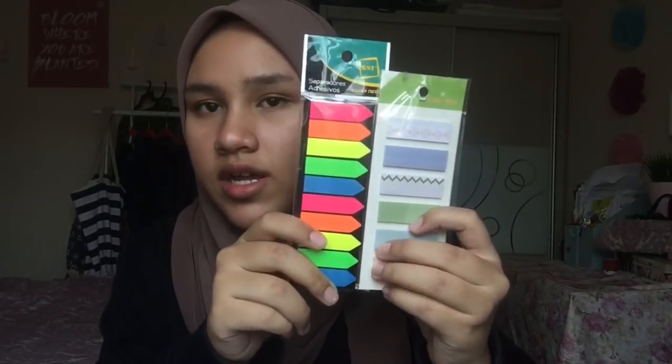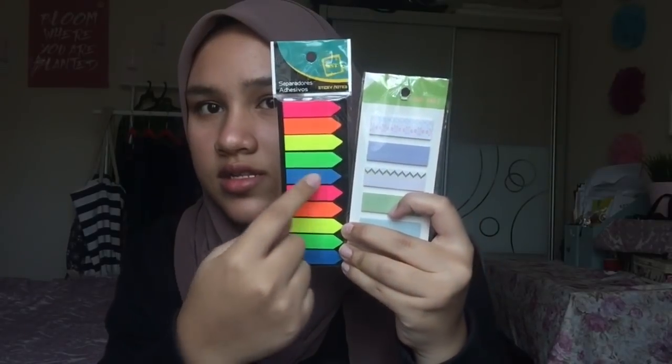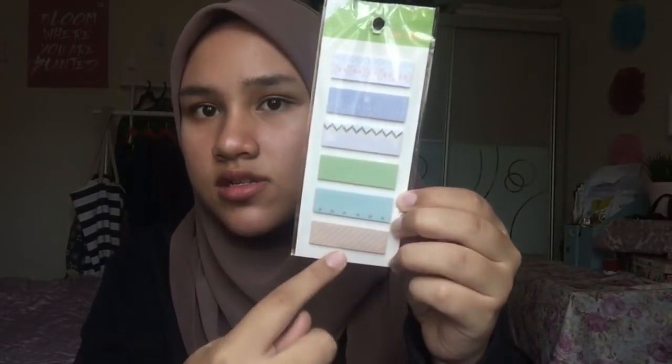The last two things from Mr. DIY are sticky notes. This is the sticky notes I got. This one is a neon kind of color and it's pointy at the end. And the next thing is also a sticky note. It's a vintage kind of sticky note.